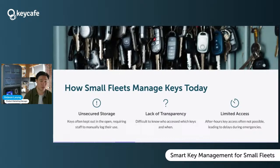So how do small fleets manage their keys typically today? If they don't have a dedicated smart key management system, we often see fleets store their keys maybe on hooks on a wall, on a pegboard. They might be in the drawer in head office. Maybe you'll have a lockbox, but even then, it's not the most secure and efficient way to store your keys.